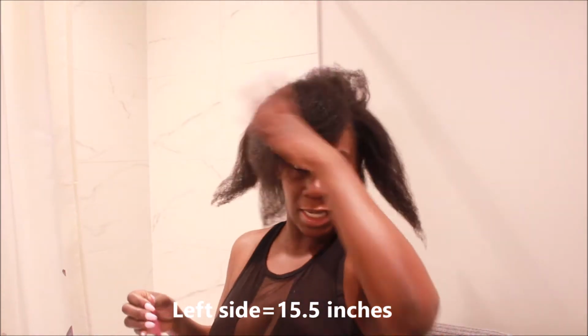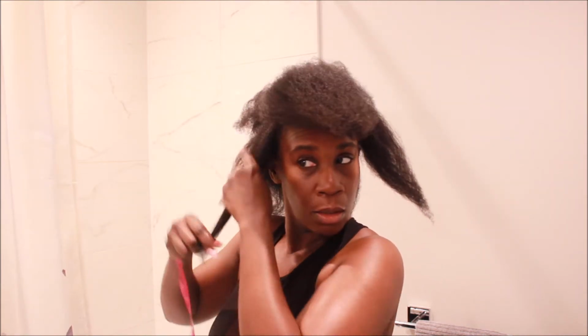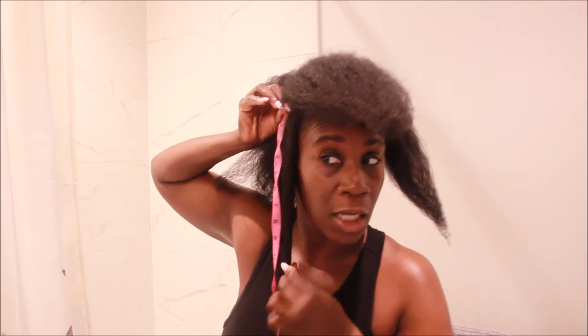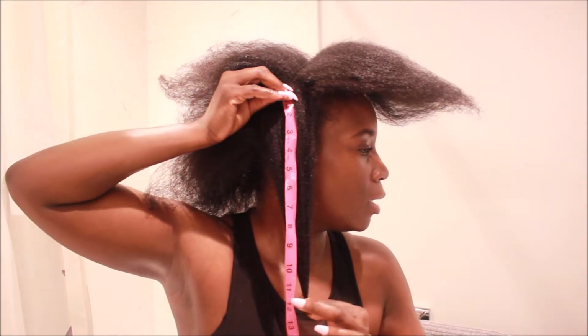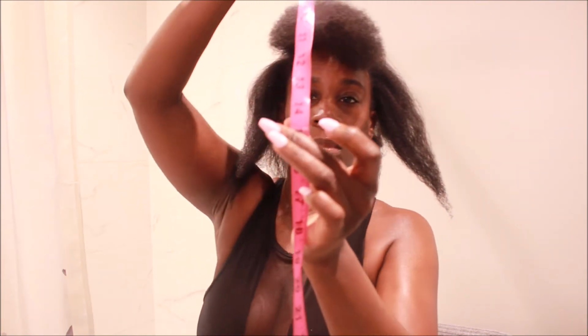Surprised. I really did not expect this. I'm excited. And I have not been on top of my deep conditioning like I should have. Here's the right side. The skeptics, you see I still have hair going down. If my hand is going down, there are strands of hair. And this one, I'm getting 15.